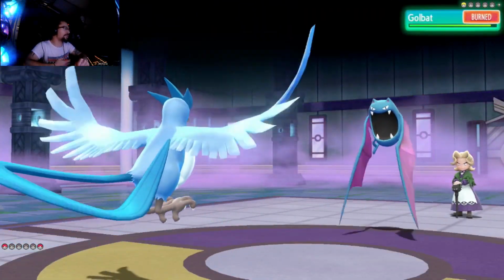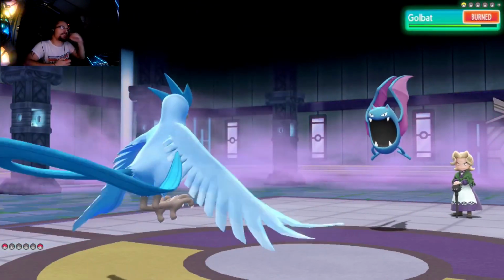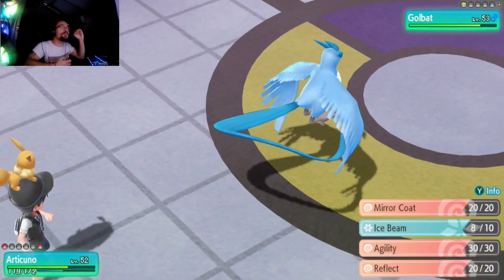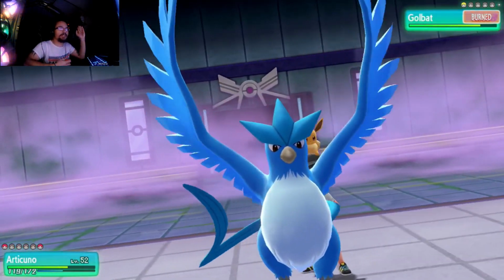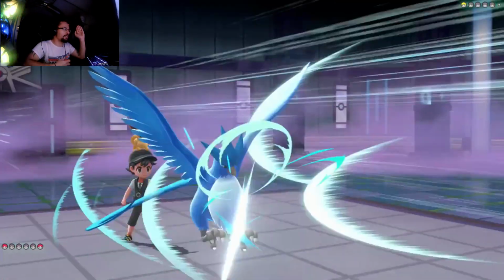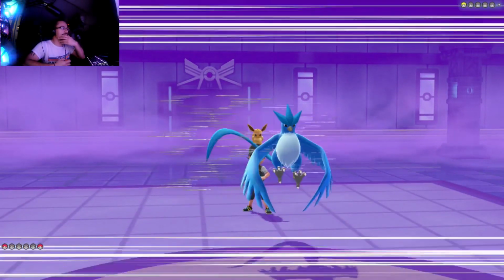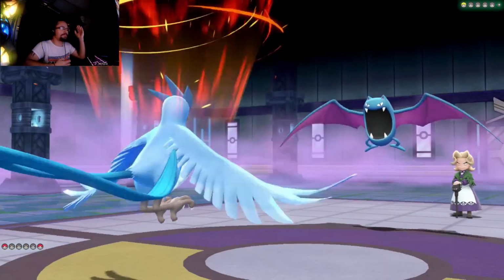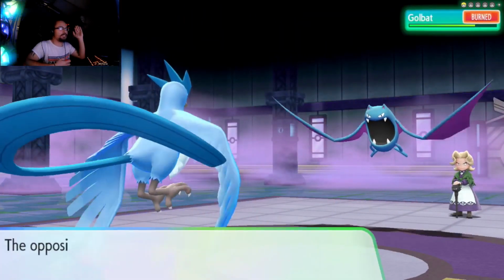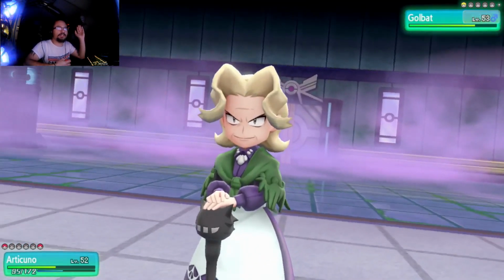Oh, I hate this Pokemon. It makes me so angry. Like, how are you getting consistent flinches every move? Every move! Agility. We're just gonna do the Agility. We're gonna spam Agility. It's taking damage anyways. Spam Agility.